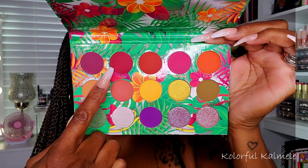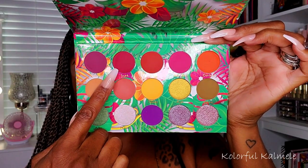So the first shade I'm going into is the shade Trunk, and it's kind of like a fuchsia type red it looks like. Well, at least when I'm placing it on my eye, that's what it's coming off as. As you can see, it is nicely pigmented, and I didn't really have any issues blending it out. I used a large fluffy brush just to kind of blow that out in my crease.